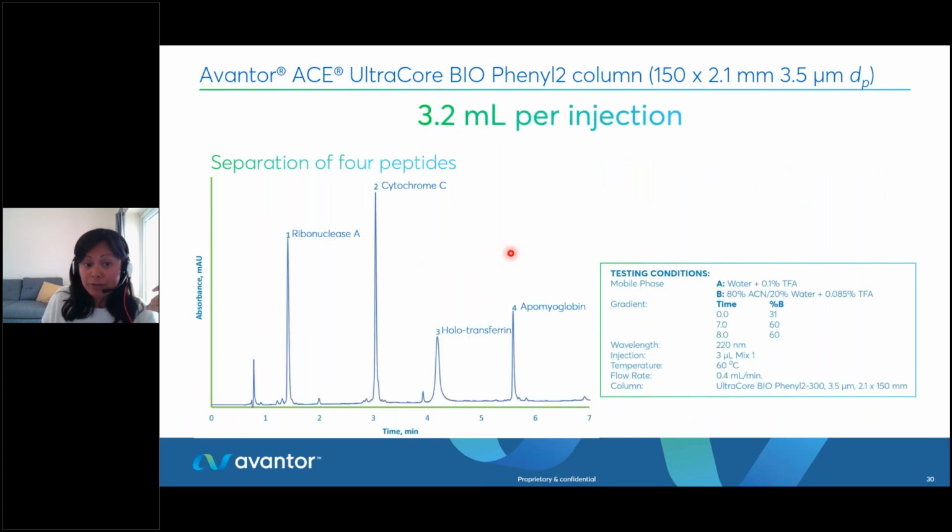Here we look at relatively larger molecules with a separation of 4 peptides. We exploit the performance of an Ultra Core Bio column in a 15 centimeter length, narrowbore ID, and a relatively larger particle size, but still great for offering good column performance and offering a sustainable assay with only 3.2 mLs of mobile phase consumed per injection.